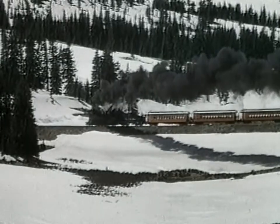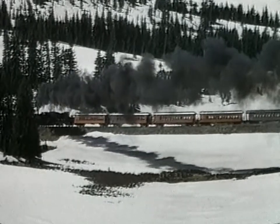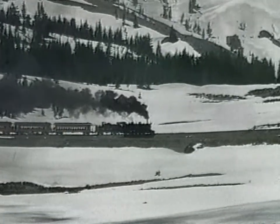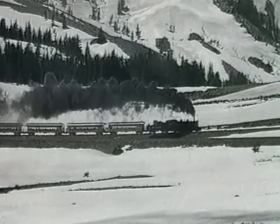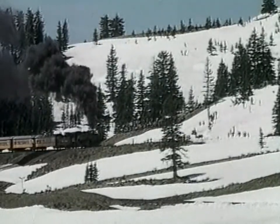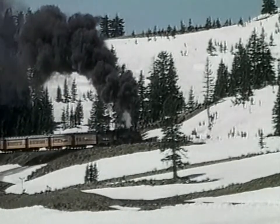At milepost 329, the railroad entered Tanglefoot Curve. Some excellent engineering allowed the train to wind back on itself to gain elevation. At one point in the curve, the tracks almost touch. At Cumbres, 10,015 feet above sea level, the train pauses for water and photos.